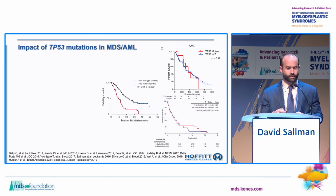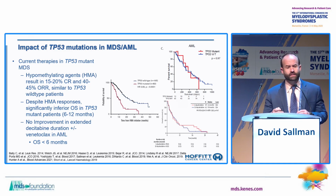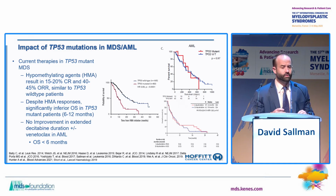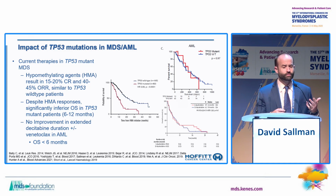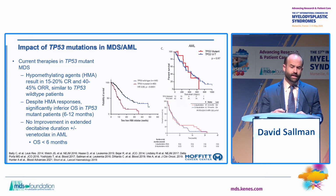Really a major issue in this patient group. So what is our backbone of therapy? I think across MDS and AML, although I would argue that there is no good standard of care, I do think HMA represents that backbone. Response rates are overall relatively equivalent between mutant and wild type, but many groups have shown that the survival is significantly impaired, really 6 to 12 months across MDS and AML patients.